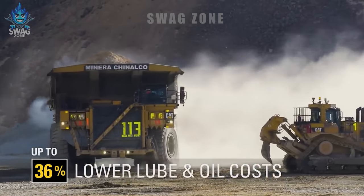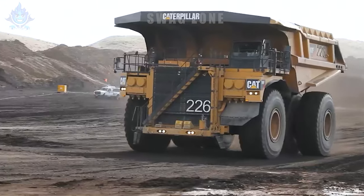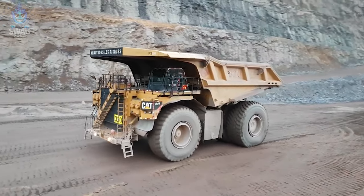In the realm of mining, the industry holds pivotal significance in the global economy, harnessing precious resources to propel various sectors forward.